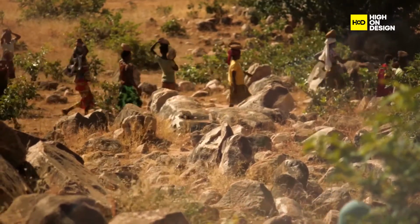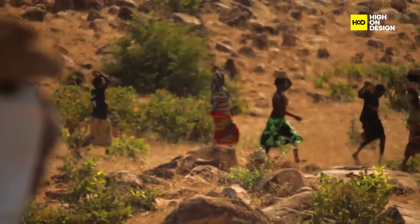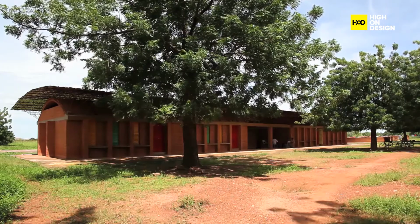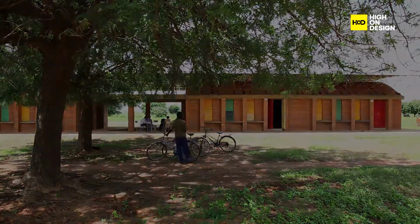The success of the project can be attributed to the close involvement of the local population in the building process. With the support of his community and funds raised through Kere Foundation EV, Kere was able to realize his very first building. It marks the birth of Kere architecture and Kere's ongoing collaboration with his community in Gando through the Kere Foundation.